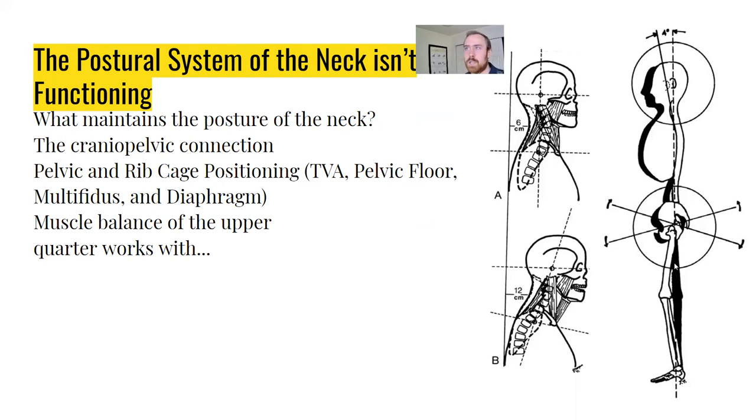Notice that knee hyperextension position when the pelvis tips. Notice there's a nice active leg when you get that tucked pelvis here in white, and that's what puts the head back on the shoulder. Okay, so there's actually, I think it's a 4-degree retraction of the cranium, which equates to about 6 centimeters of retraction whenever you properly position the pelvis.